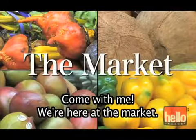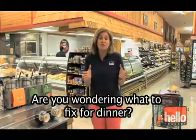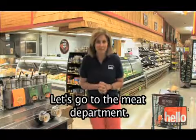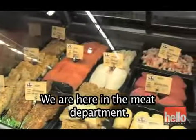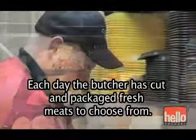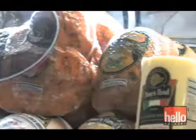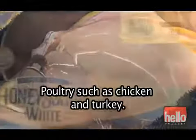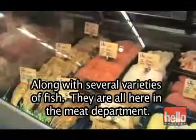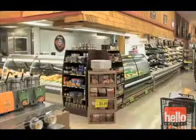Come with me. We're here at the market. Are you wondering what to fix for dinner? Let's go to the meat department. We are here in the meat department. Each day, the butcher has cut and packaged fresh meats to choose from. There's beef, pork, poultry, such as chicken and turkey, along with several varieties of fish. They're all here in the meat department.